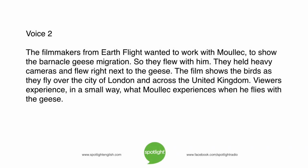The filmmakers from Earth Flight wanted to work with Mulek to show the barnacle geese migration. So they flew with him. They held heavy cameras and flew right next to the geese. The film shows the birds as they fly over the city of London and across the United Kingdom. People watching experience, in a small way, what Mulek experiences when he flies with the geese.